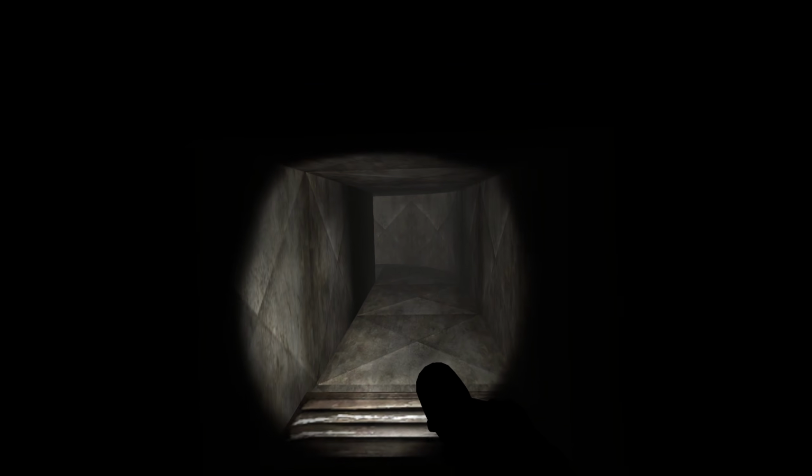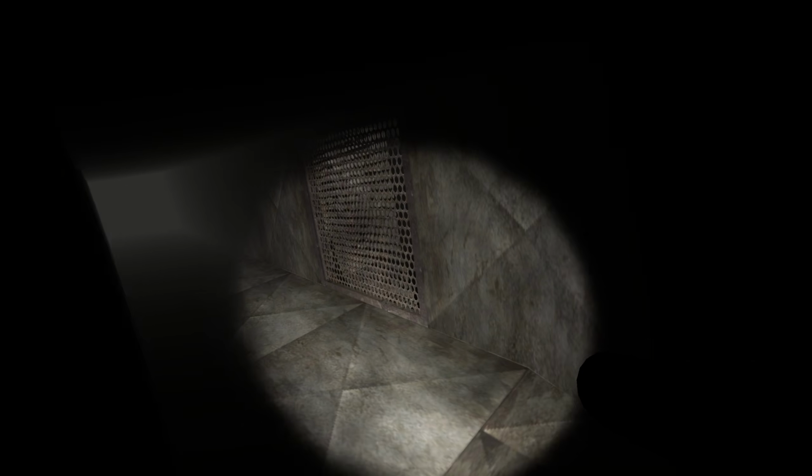Okay, so there are going to be some puzzles to solve. Into the vents we go. That curved texture looks like a Rorschach test. This is also really annoying. I'm having to push the vent cover down the hole. What?